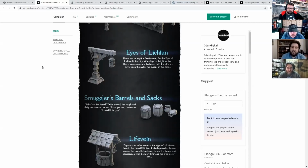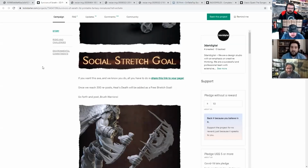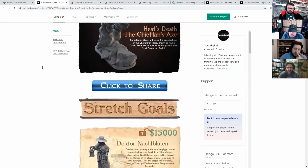Oh, this is amazing stuff. Yeah, and it's not just the big pieces, scatter terrain and everything as well, which is really good. So yeah, some really nice stuff on that front. So it helps you build a world up and everything, which I think is really nice. And then obviously you've got lots of the stretch goals and all that kind of thing. But hopefully we can scroll down and see even more stuff.